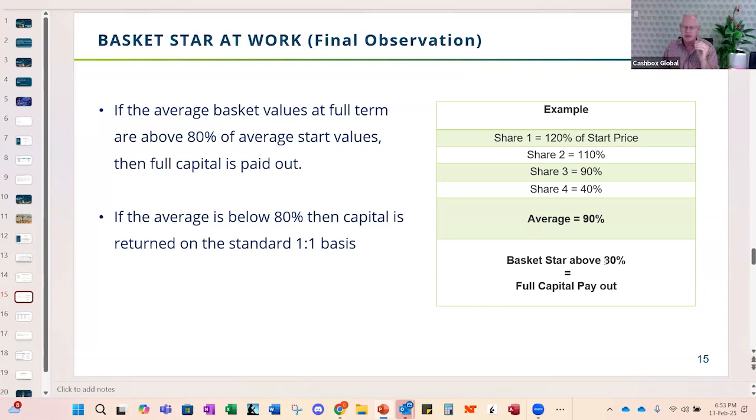We're above the 80%. Our capital is not at risk. Our capital is paid back. So a wonderful area in case we get any one share that misbehaves. This is such a nice feature. I wish we'd seen them before. And Andrew, I certainly think it's worth the 2% for this level of protection. So I hope this makes sense.